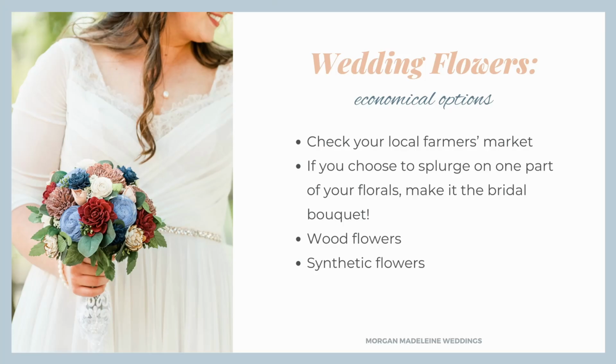Synthetic flowers are also an option too. If you want to pull off a little nicer look with these flowers, just make sure you search for some that look a little bit more realistic. And sometimes they fool me, so you can always go outside of the real flowers if that's really not your thing or not within your budget.